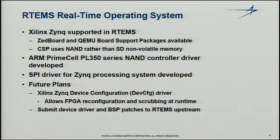One of the key differences is that the ZedBoard uses NOR flash and the CSP uses NAND flash. And so with that, we had the students at the University of Florida develop a NAND controller driver, as well as we had an intern this summer who did a lot of the work for the SPI driver for RTEMS on the CSP. And so we're getting pretty close to having a pretty fully functioning board support package for the SHREC space processor and RTEMS.